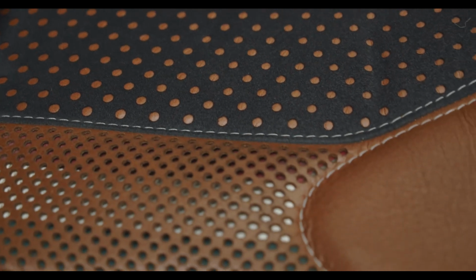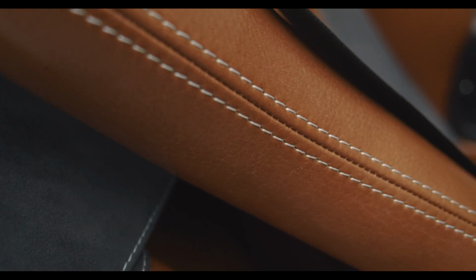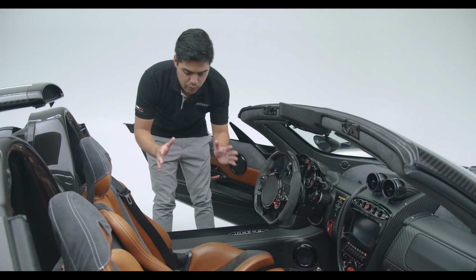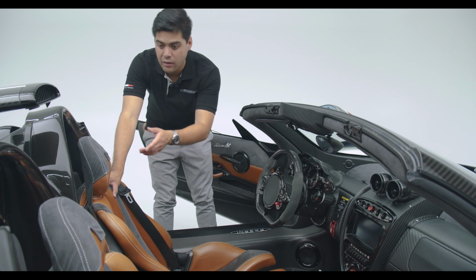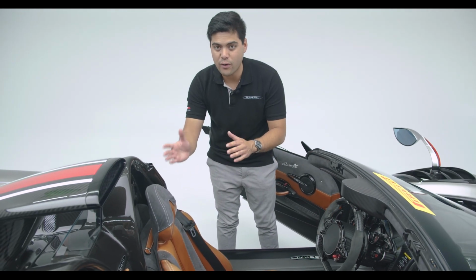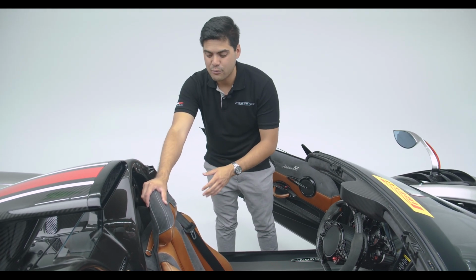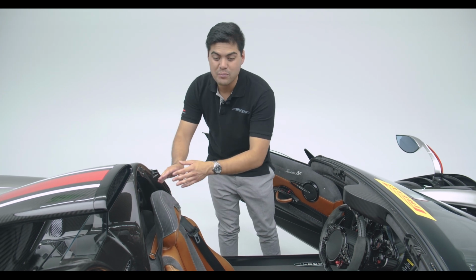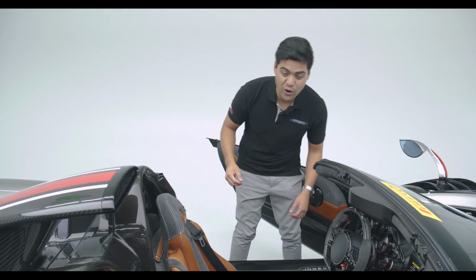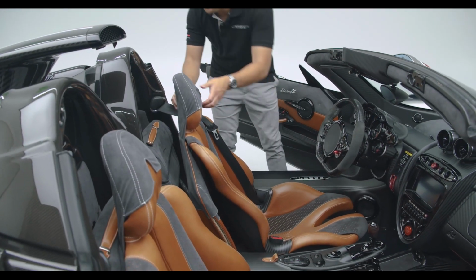The seats in this Pagani Huayra Roadster BC are slightly different from the regular coupe and the regular Roadster. These are the sport bucket seats, and then behind it, just like other Pagani Huayras out there, it features a 7-piece custom luggage set, which has 2 garment bags for your coat or your dress or whatever you want to put in there.